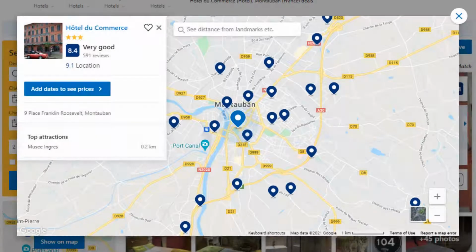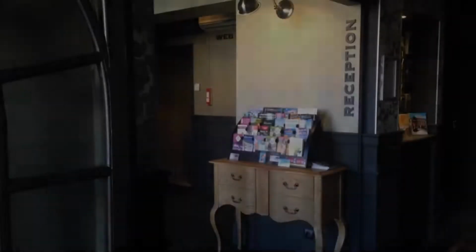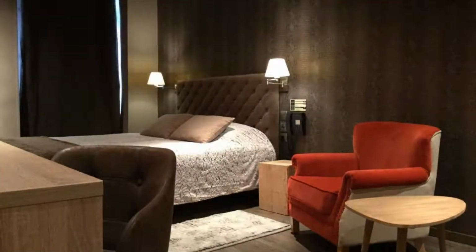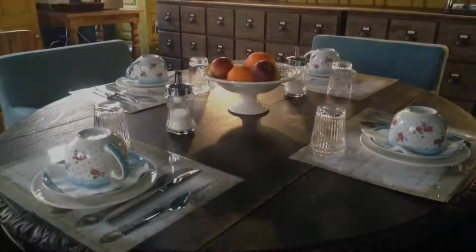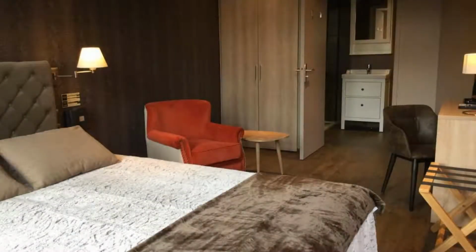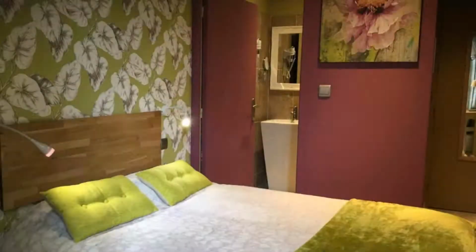Number 7. It's a 3-star hotel. The location of this hotel is good and the guests love walking around the neighborhood. Check-in time is 3:30 p.m. and check-out time is 11 a.m. Guests are required to show a photo ID and credit card at check-in. Pets are allowed in this hotel.